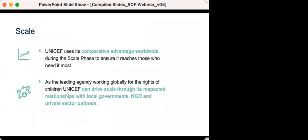And this is then the last one. So scale. I think most people will agree that the biggest challenge in innovation for development or for humanitarian purposes is the scale aspect of things. This is a huge challenge.